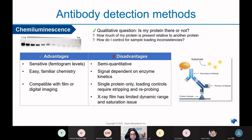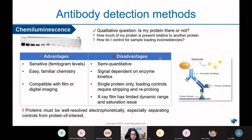The chemiluminescence reaction emits light over a broad wavelength. Thus, we cannot use it to distinguish signals from different proteins on the same blot. So instead, the protein load must be properly separated during the gel electrophoresis step, the first step, so we can separate the controls from your protein of interest.